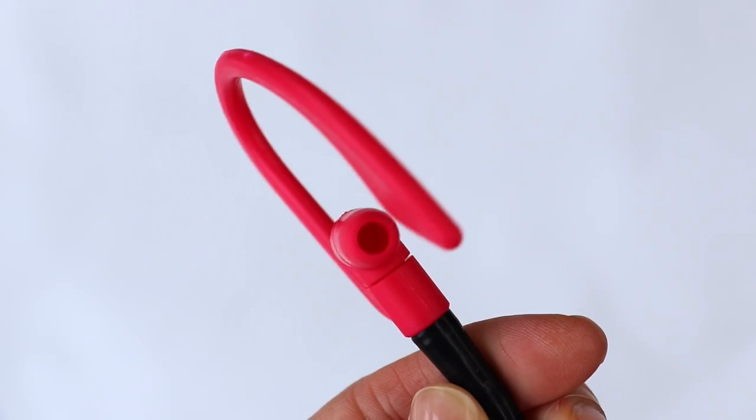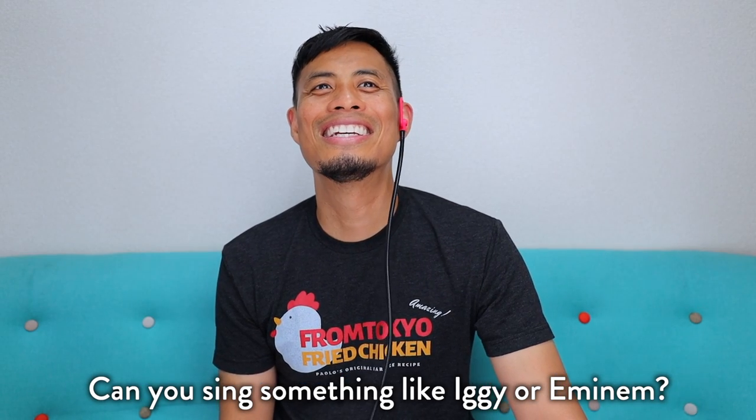Okay, let's see if I put this little earpiece on. Hello. I guess you can hear yourself better with this earpiece. Can you sing something like Izzy or Eminem? I can't even sing normally. Okay, let's try to sing then. Twinkle, twinkle, little star. Can you sing more like... I wonder what you are. It's working pretty well. Yeah, yeah.